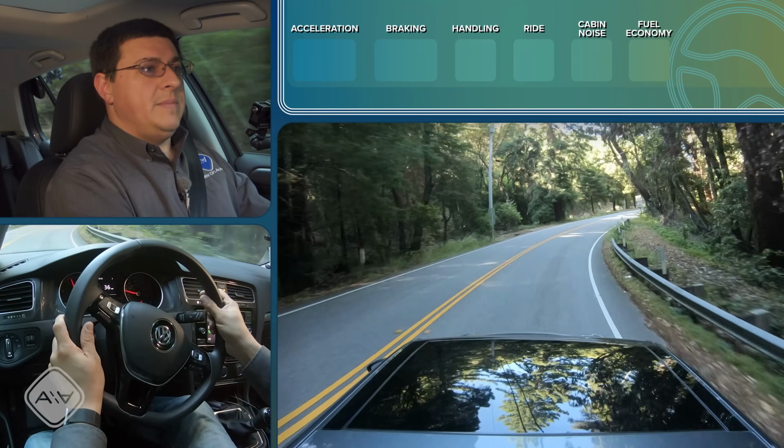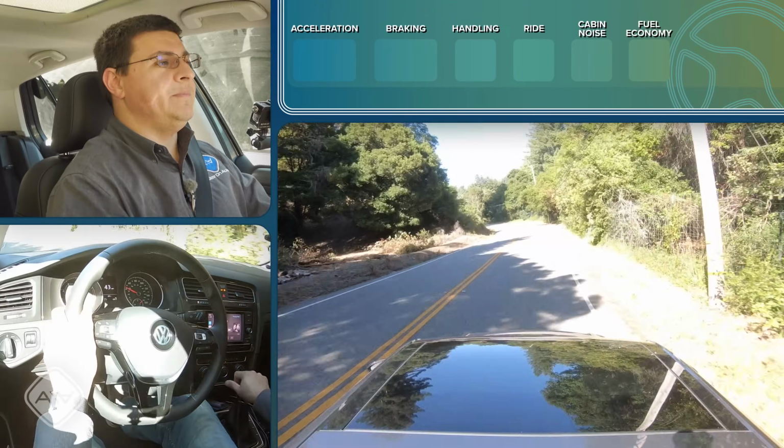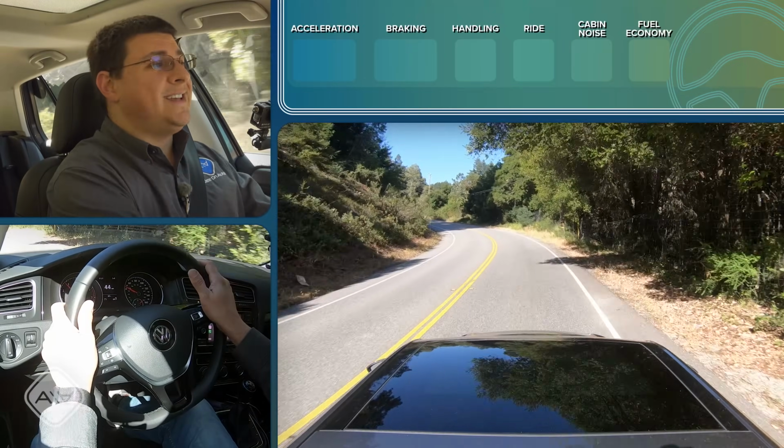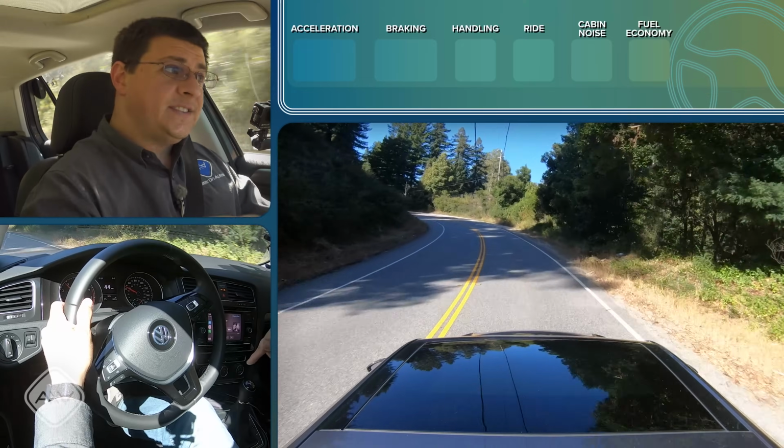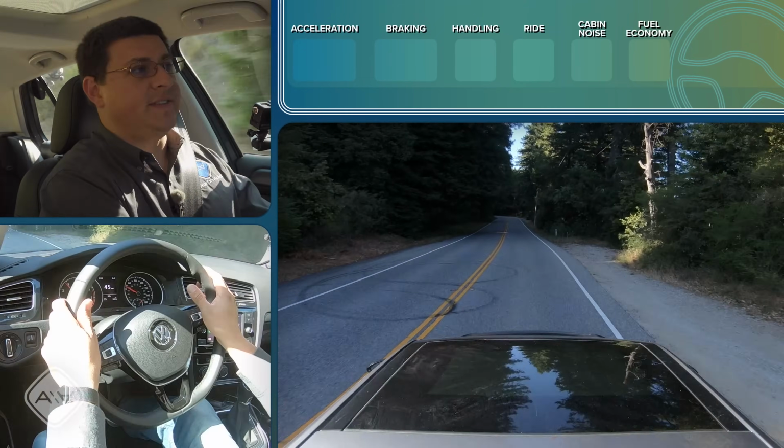Let's get the numbers out of the way because sometimes numbers and the feel of the vehicle can seem a little bit at odds with one another. 0 to 60 happens in the Golf in 7.7 seconds. Now that's not this Golf, that's the Golf that most of you are going to be buying. That's the model with the 8-speed automatic transmission.